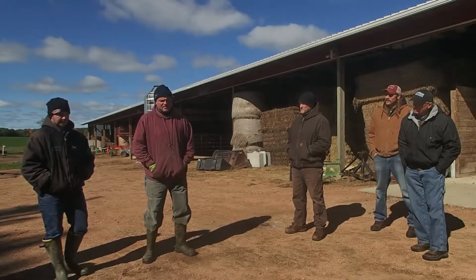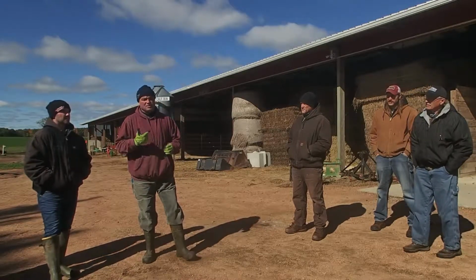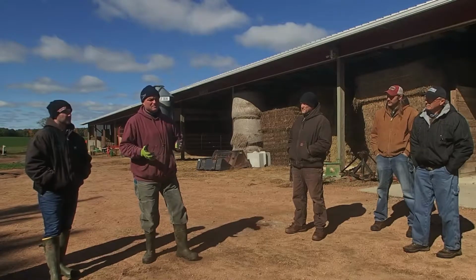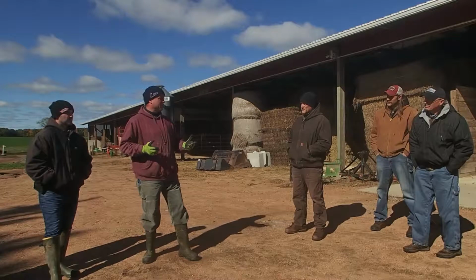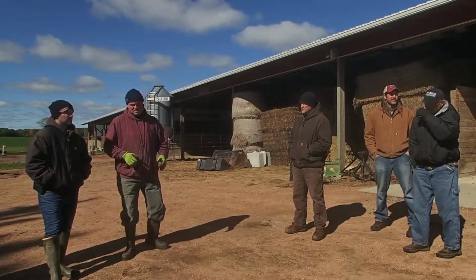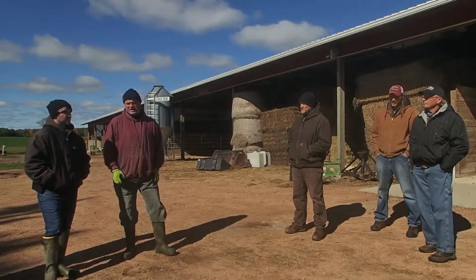The biggest thing I struggle with is I don't have any tillage equipment. Second, to hire a custom guy to come in just to do 15 acres is a struggle. Sometimes we only got a few days when it's dry enough to do it. I just don't do it because of the cost, and then, like I said, the timing.